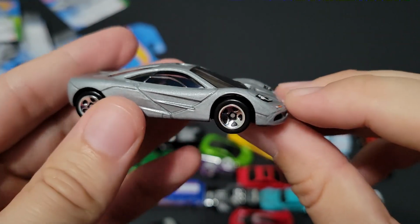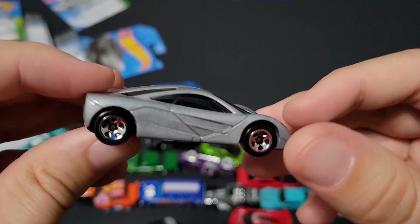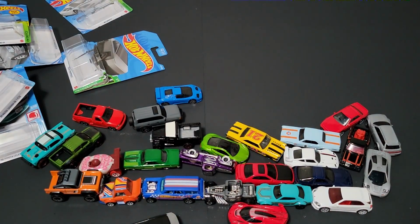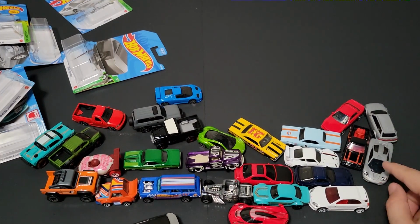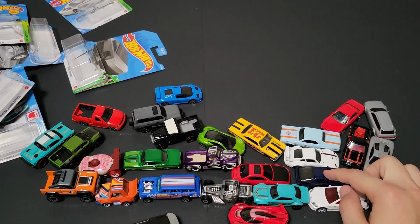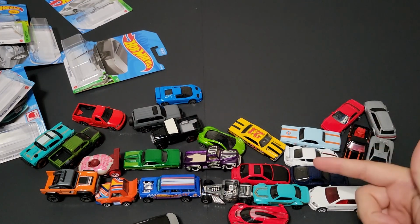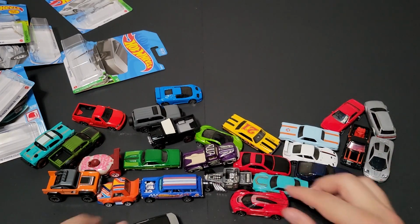Yeah, it's absolutely fascinating. But let me know what your favorite of the bunch is. This is a stacked bunch of cases, the N and P case of 2021. The McLaren probably takes the cake. I also like that RX-7, and I really like the Bugatti EB110. But I love cars. They're all so cool.